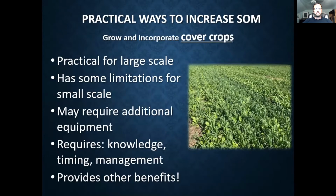Other practical ways, we certainly encourage cover cropping. It can work well at different scales. It's more suited for medium to large scale market gardeners, and then much larger row crop growers, they're going to use cover crops if they're conservation conscious. Again, it has some limitations for small scale. You may need some different equipment to actually apply the cover crop. Some of the equipment we use in the applying lime part of this presentation can also be used for cover crop planting.